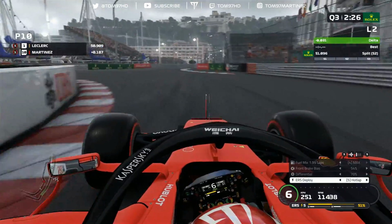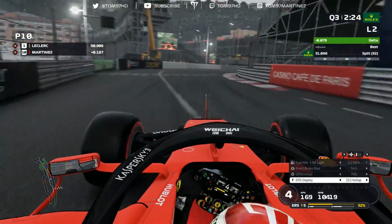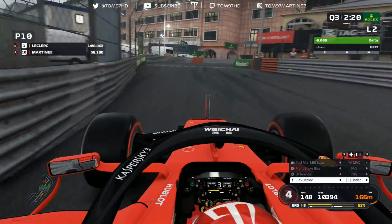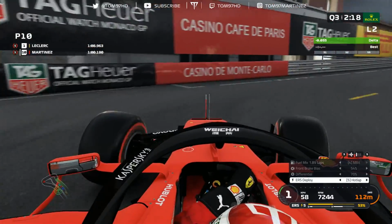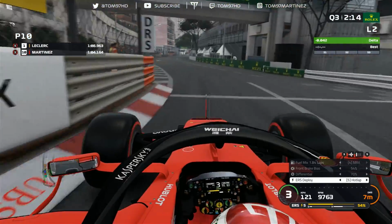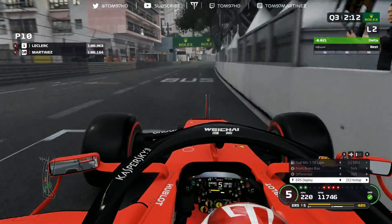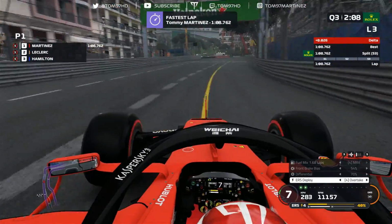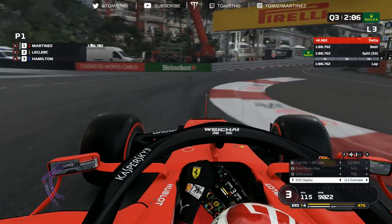Really good smooth run through there, flat out over the swimming pool section, and then again for the second half, really attacking the curbs and not hitting the walls and not abusing the walls to try and go faster as we now go into Rascasse. All about gears here and making sure you get them right. And then through the final corner, DRS open, fantastic exit, and we're going to run up to the line, and we are going to go faster than before, which is going to mean we go P1. Fastest lap so far. Well done.